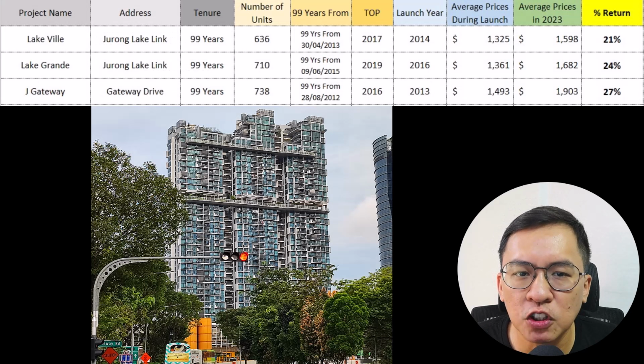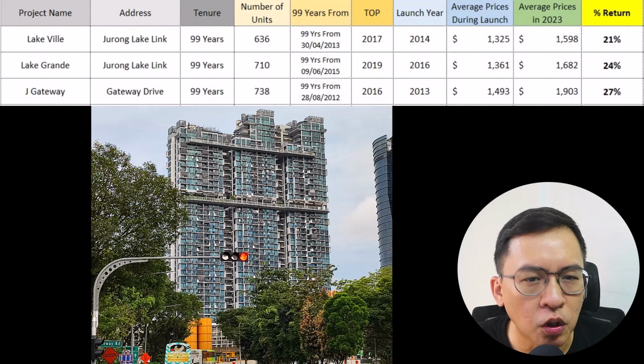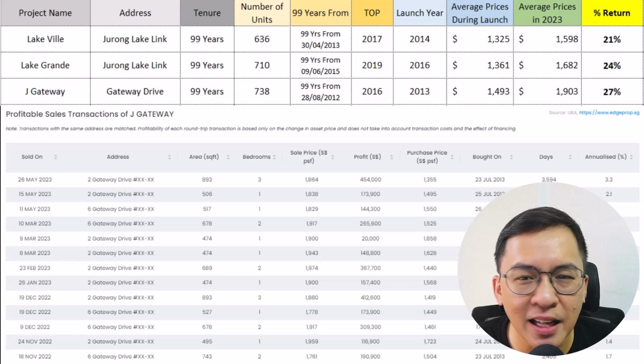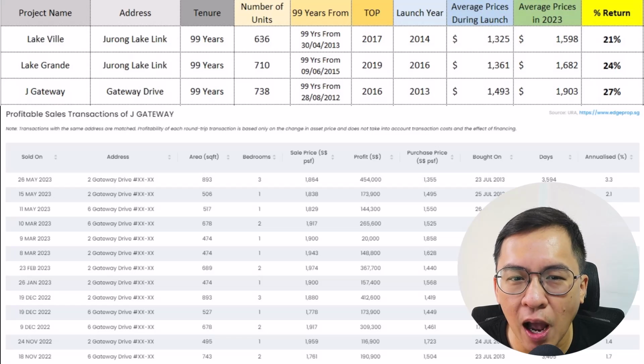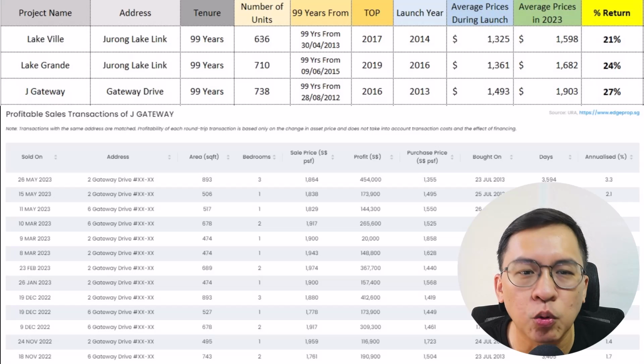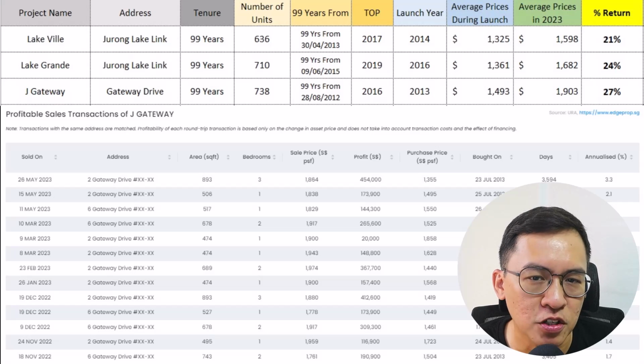J Gateway is the first condo to be launched near the Jurong MRT station. I recall the response was overwhelming and it was fully sold before some cooling measure announcement. Back then, many said, "Siao ah, pay so high per square foot for the suburb area." I can tell you, I also thought they were ki siao. But today prices are 27% above the launch price. Not very impressive, but generally still decent.